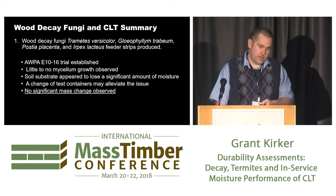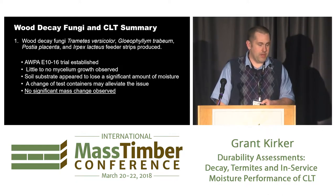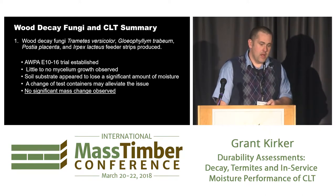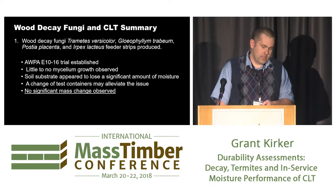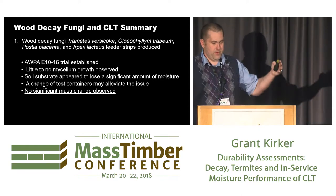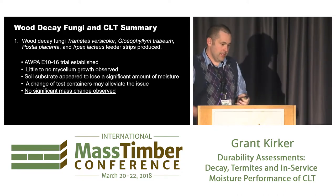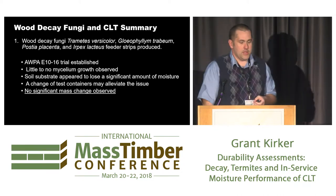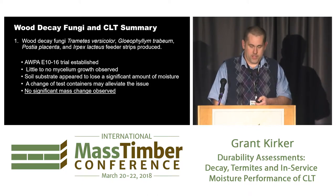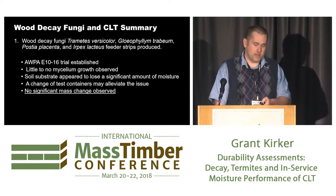We're using two white rots and two brown rots: Trametes versicolor, Gloeophyllum trabeum, Postia placenta, and Irpex lacteus. Those are our standard fungi that we use for lab testing. In our first round of tests, we don't see a whole lot of mass loss. But one issue we're having is that because of the large sample size, we're doing this in a 4-liter cube now instead of our little bottle. So there's a lot of surface area on the CLT that's subject to drying, and we're having a lot of trouble with moisture maintenance in the soil bottle itself. So that's impacting our results right now.